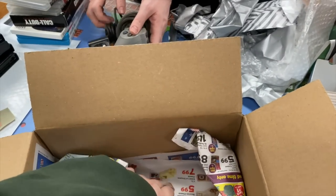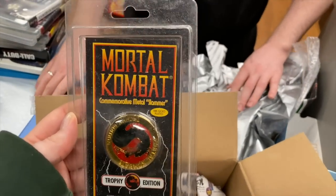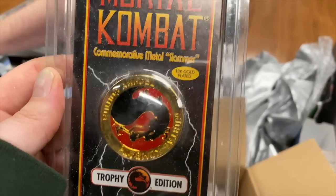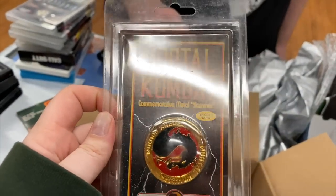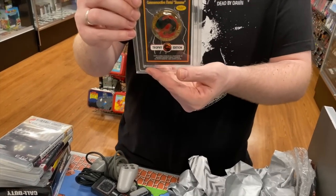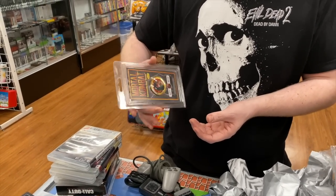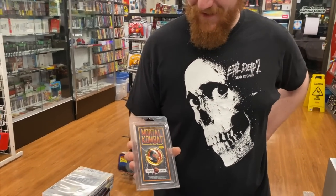And then the last thing that I purchased, which I thought was also very cool, which is for the collection as well, is a Mortal Kombat metal slammer. But it is very cool, in my opinion. Looks like it had a tag on the back. But yeah. Oh, that's awesome. That is awesome, isn't it? Very cool. I'm wondering if there's any background information about it, because I don't know if this is something that you just purchased or it came with something. I don't know. Very cool.